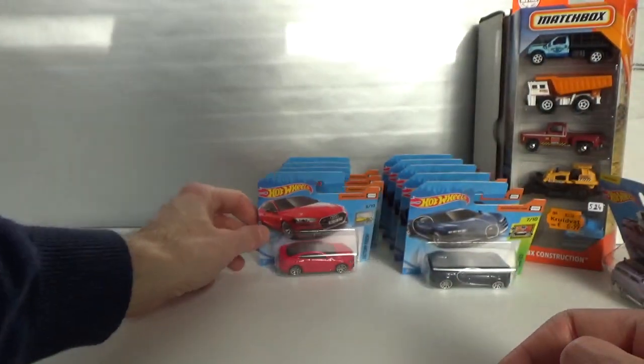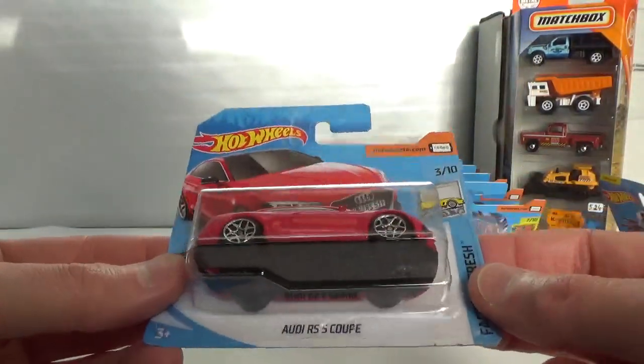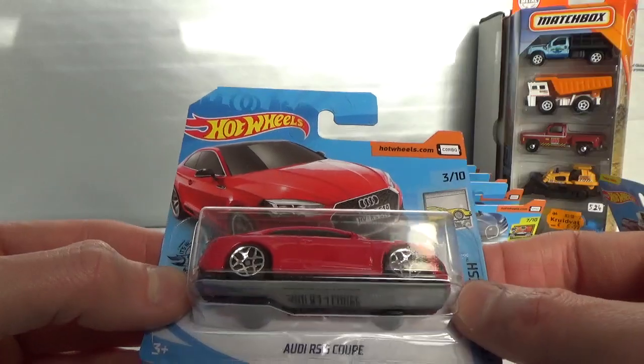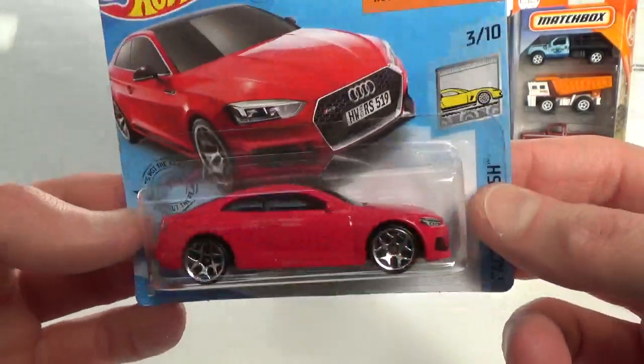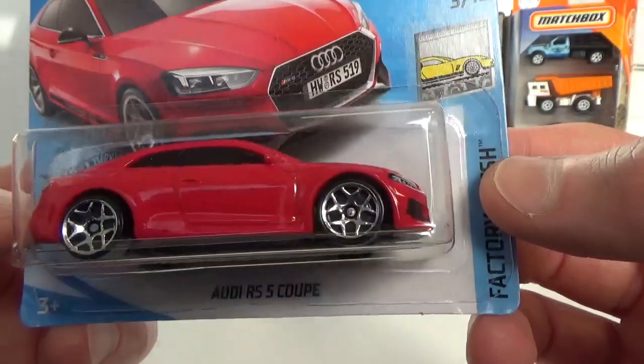And then we get to the really nice stuff, the stuff I was really happy to find, because I found one location that, well, probably had not been gone through. So I found a whole bunch of cars that I really wanted.